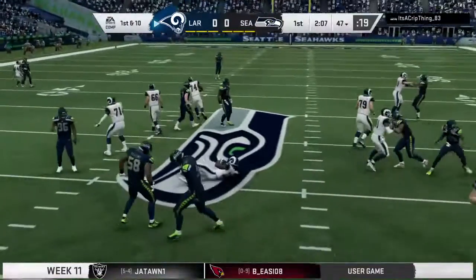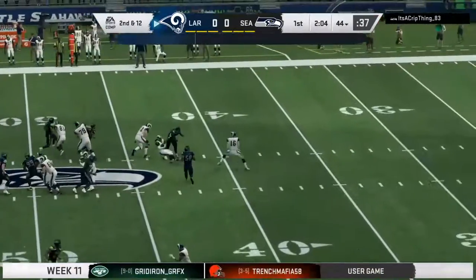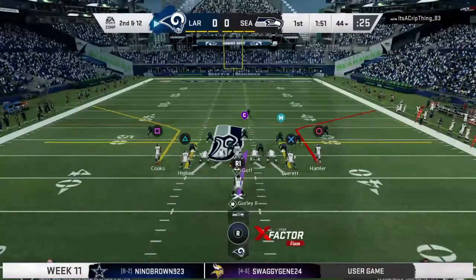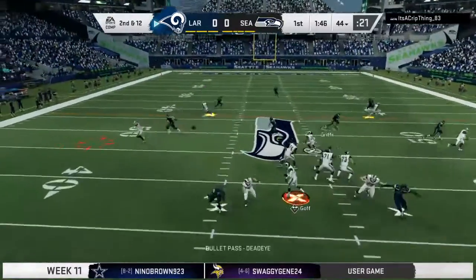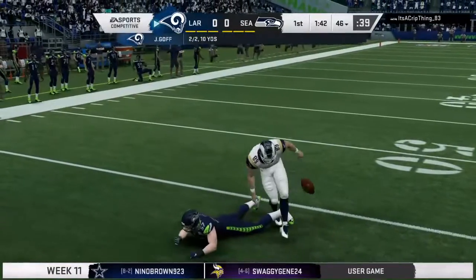Gurley again here on first down. And he is met in his tracks behind the line of scrimmage. That's going to go as a loss of 2, and it'll be 2nd down. On 2nd and 12, Goff. Open man is Higbee, the tight end.